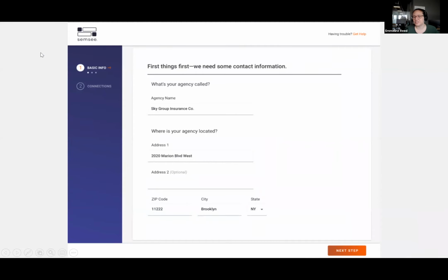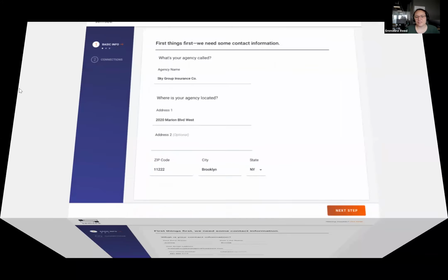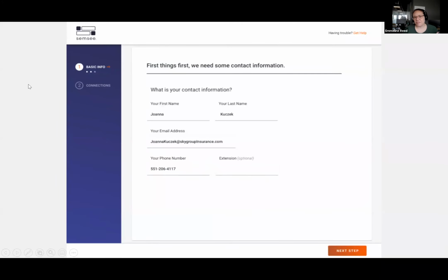And so the first thing that you'll do is enter your agency's basic information, so the name of your agency and the location. You'll set up your own agent profile into the Semsee platform. So you'll confirm your name, your email address, you can add your phone number, and you'll also set your password. And you'll be able to use your email address and the password that you set in this onboarding workflow to log into the Semsee platform for the first time.